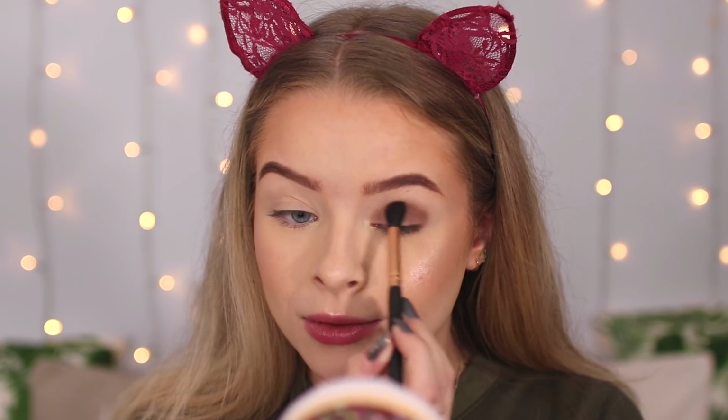So I'm just going to use all of these shades to create some kind of eye look. So first I'm going to take this shade here, which is a matte brown. And yeah, this is definitely a cool toned colour. And I know that a lot of people say that I do very similar looks in all of my videos.